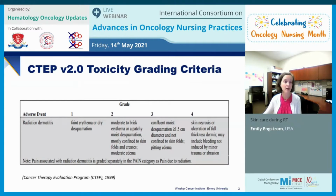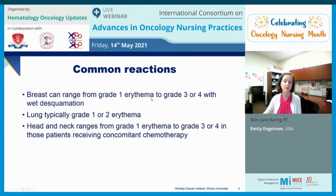I have to say, with the advances in radiation therapy that we've had over the last several years, it is very seldom that we actually see these grade 4, even the grade 3 toxicities for skin. So that's really been wonderful. It used to be a really big problem.